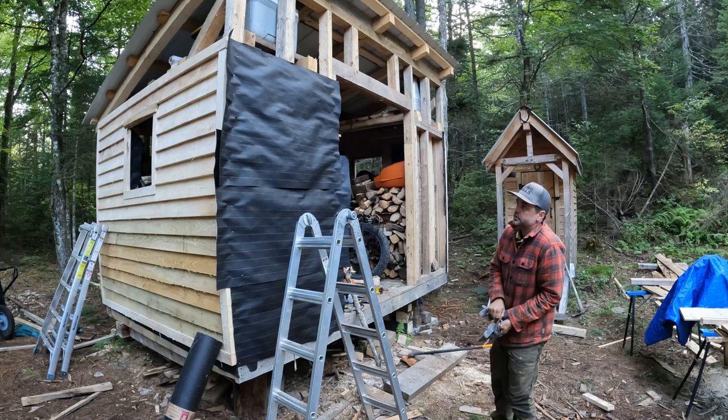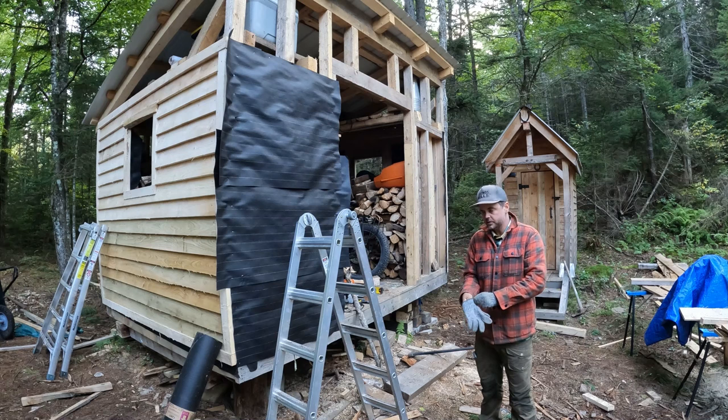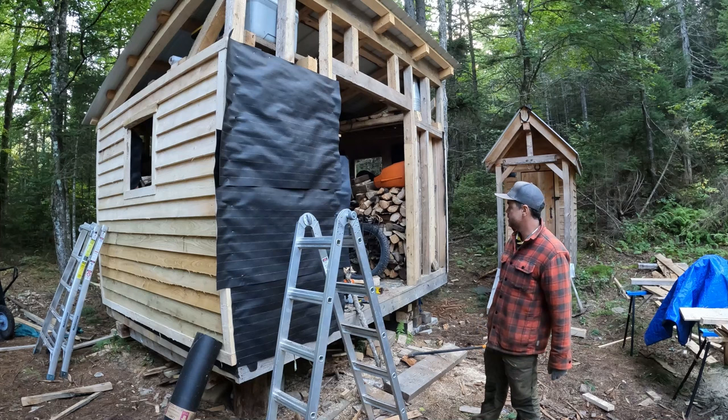So this is the first real fall morning I'd say we've had here. I think it was about 5 degrees Celsius, so that's cold, frost warnings and whatnot last night, but I love this time of year.